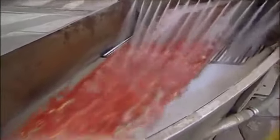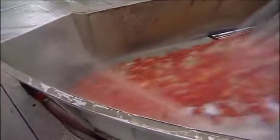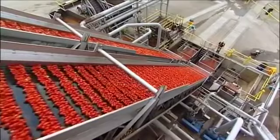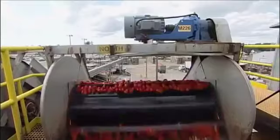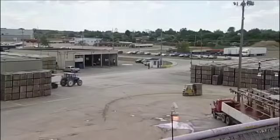And what do you think they will make? Ketchup, spaghetti sauce, tomato soup, salsa sauce, and lots, lots more. It's all yummy if you ask me. Maybe the next time you have ketchup with your French fries, it will be made from those very tomatoes.